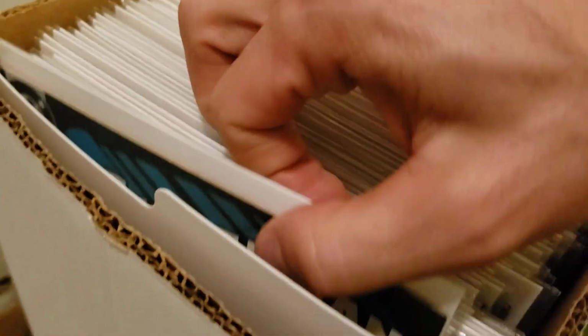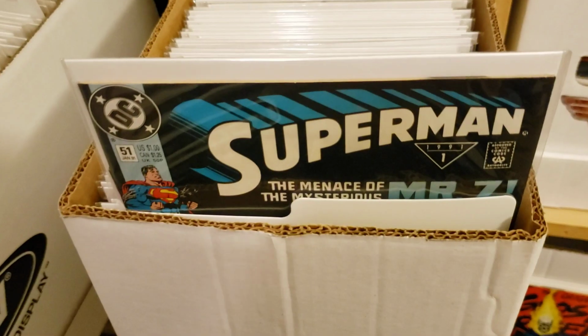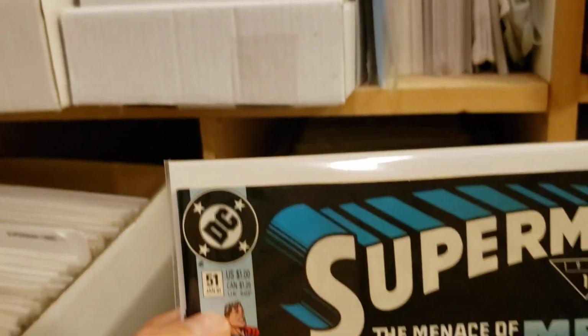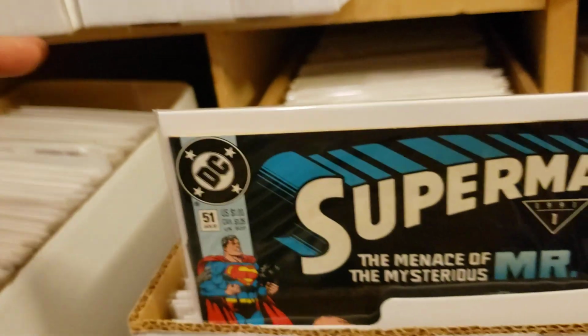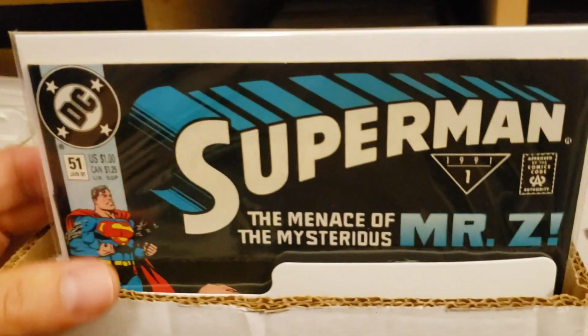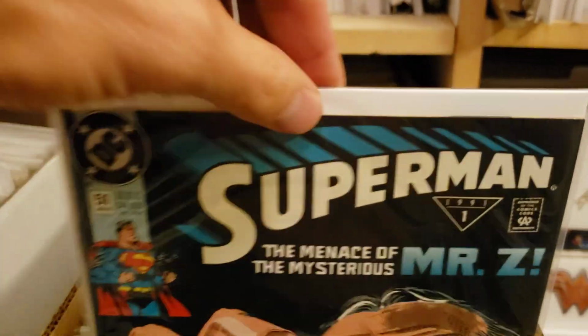This is how I started. All right, to give you guys a better view here. This starts in January of 1991, and there's its own tab. It's not marked, but it's there to separate everything pre-January 1991. And right here we have Superman issue 51.